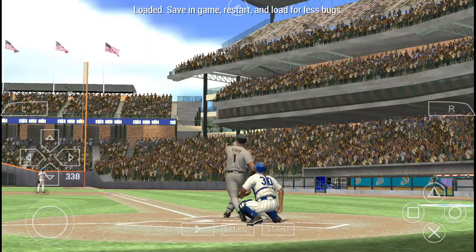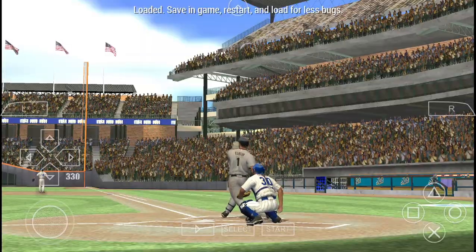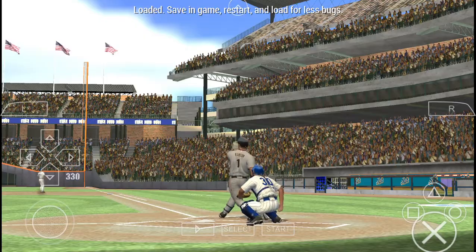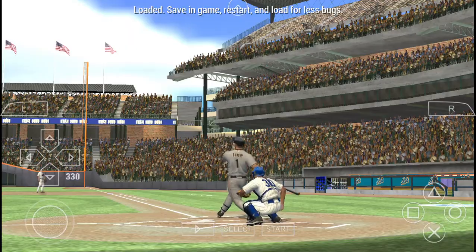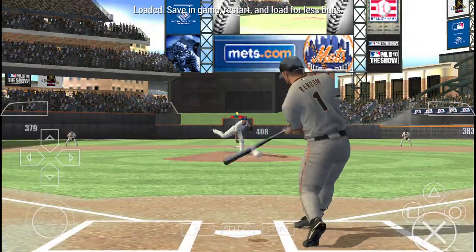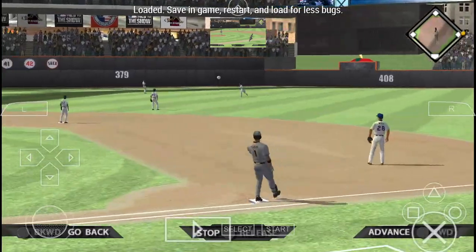Pretty well hit. Deep. Ball hit hard towards the hole. And that'll get through in the center field for a base hit.